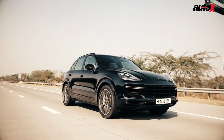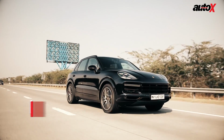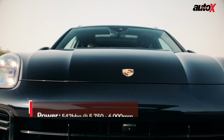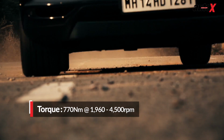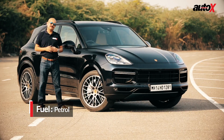What we're driving today is the top dog of the Cayenne range, the Cayenne Turbo. 4-litre V8, twin-turbocharged, 542 horsepower, 770 Nm of torque. There's a lot to like, and even though on a philosophical, on a basic idea level, I don't think a Cayenne is a Porsche, but I'm going to drive it today and see how it works out.